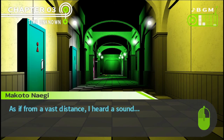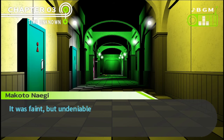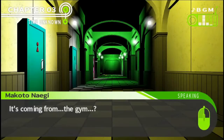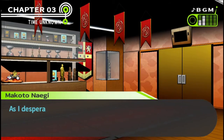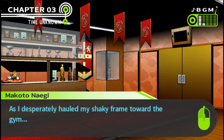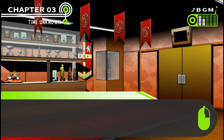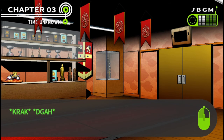From a vast distance, I heard a sound. It was faint, but undeniable. The sound. It's coming from the gym? Something going on in there? I desperately hauled my shaky frame toward the gym. The sound got stronger and stronger. Something involving Junko maybe, since she died there? Okay. What are they doing with her?